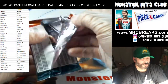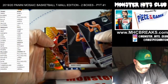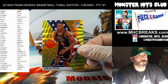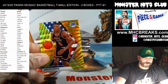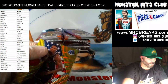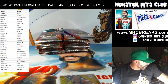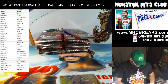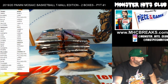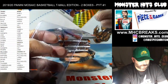Good luck. Oh, we're coming out with gold. Right out of the gate. Scottie Pippen for the Chicago Bulls. Gold wave for the Bulls. Let me just double check and make sure that's a Bulls card, because he did play for a couple teams toward the end of his career. But I'm almost 100% sure that will be a Bulls card. Coming right out, firing on all cylinders, guys. So, Scottie Pippen Hall of Fame. Scottie Pippen, Base USA. He is the Bulls. All right. Just wanted to make sure. I was pretty sure it was, but you never know.